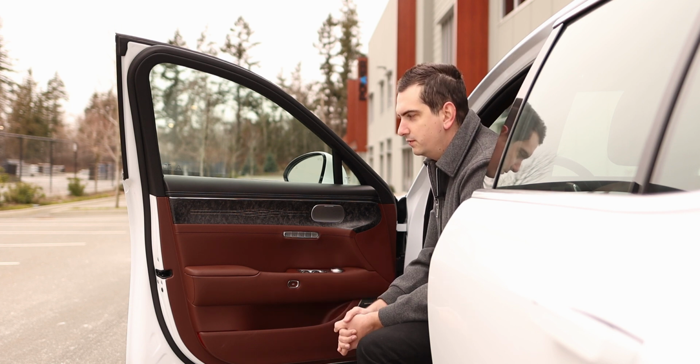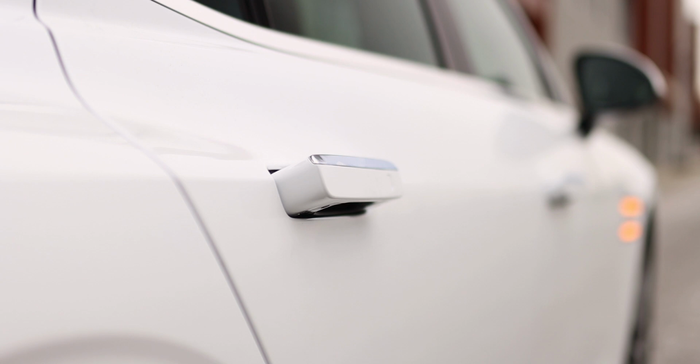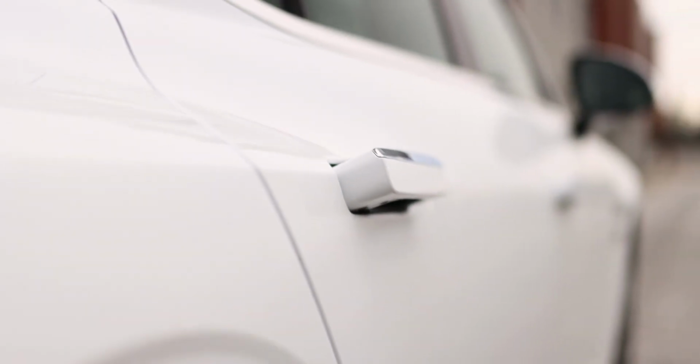Well, starting with the doors first, it has pop-out door handles. They work great, they look great, and they pop back in as soon as you start driving. However, if the temperatures dip below zero, like how they are right now, they can freeze. This isn't just unique to the Genesis G90, I have noticed this in the Mercedes-Benz S-Class as well, so you could have a hard time getting into the car.